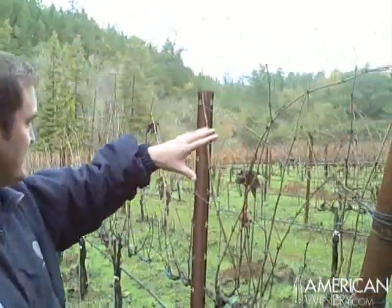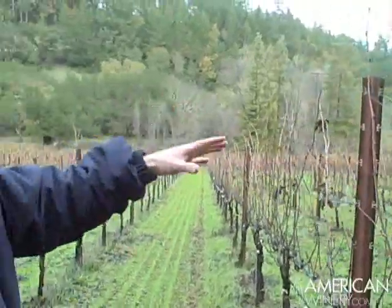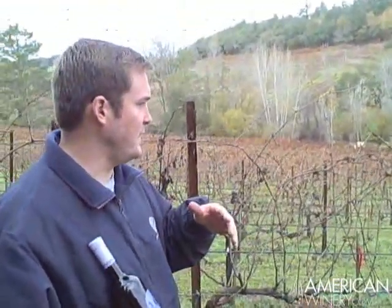And inside this little valley here where we are, this 4 acres, is really protected from a lot of the elements. You'll notice we don't have any frost protection out here on the Zinfandel. We don't really need it. So that's nice. We don't get a lot of mildew pressure or mold pressure out here, which is great.